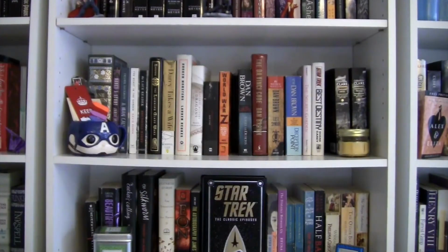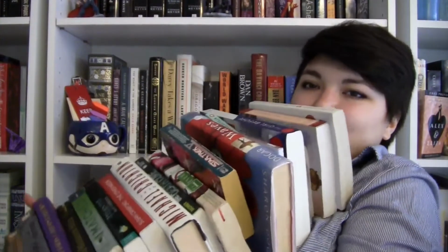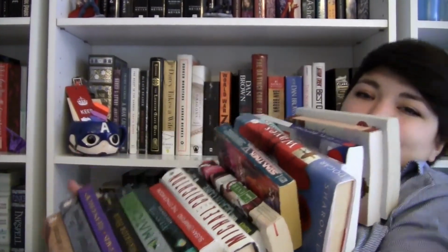Alright, so that's it for part one of my book haul. There are 18 books in this. I will hold them all up with the titles. Not that it'll matter because you won't be able to see them all. So, 18 books out of 49.